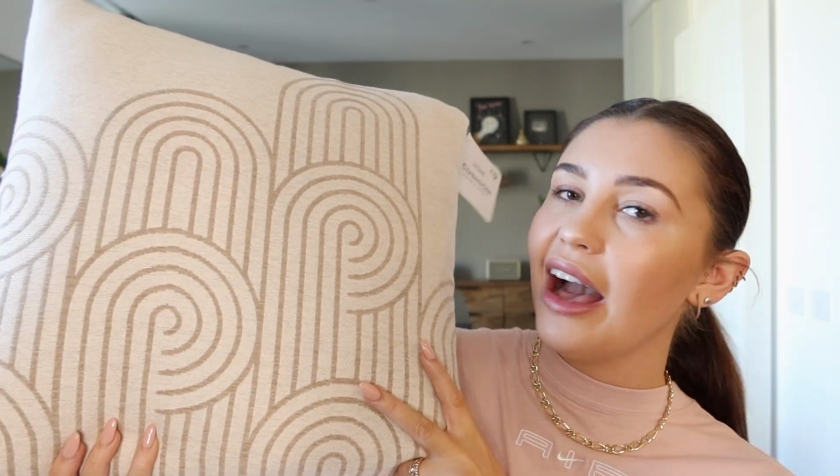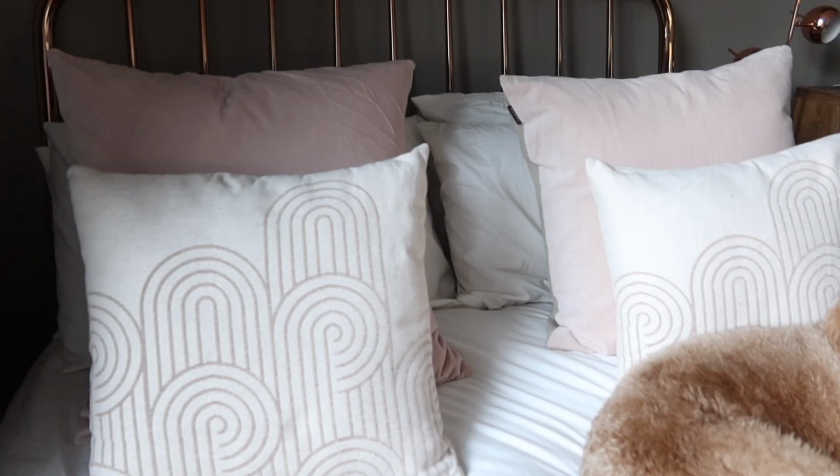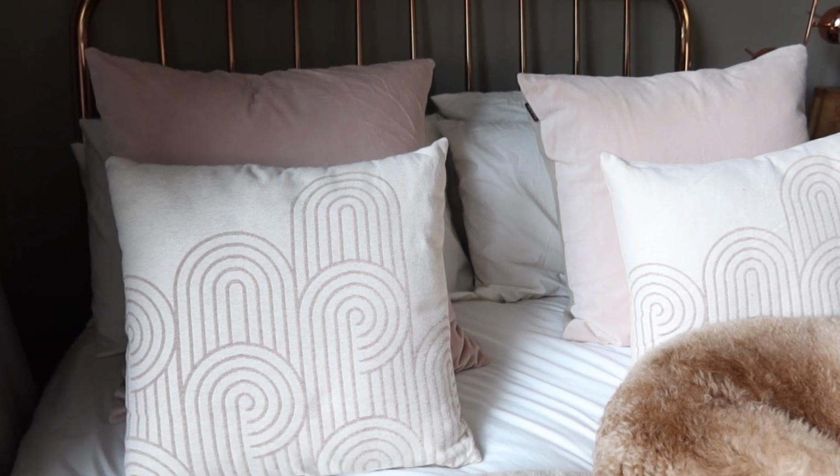I also got these cushions from Primark. How cute are they? These were £10. I love these. I think they look so much more expensive than £10, and you know, you get the inner as well, which is amazing. They feel lovely and I really like this design. I've actually ended up with these on my bed.